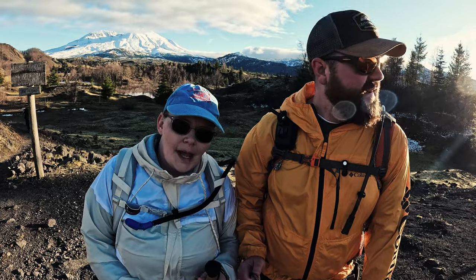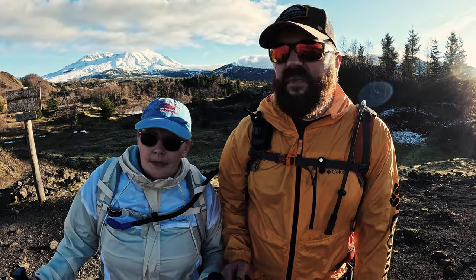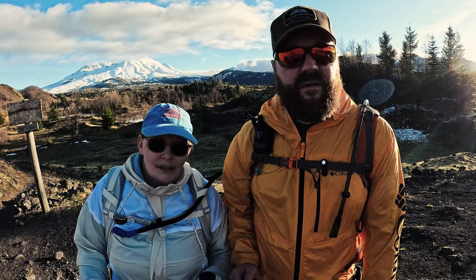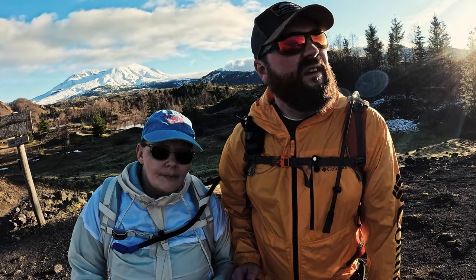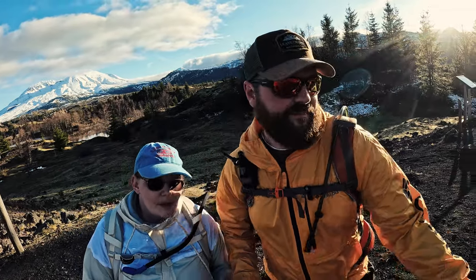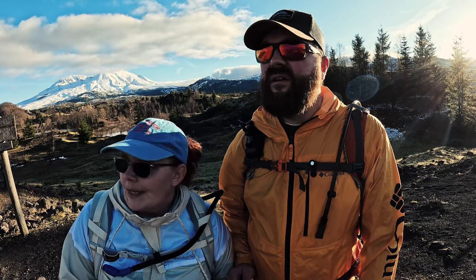Okay, so we're back at the Boundary Hummocks Junction. We're not gonna record from here back to the car. Yeah, we've done this hike too many times. So many times that we don't need to film that. You guys have seen that before. It's 3.5 miles to the viewpoint that we went to. 3¾ miles to the Lewitt viewpoint. So only a quarter mile more.